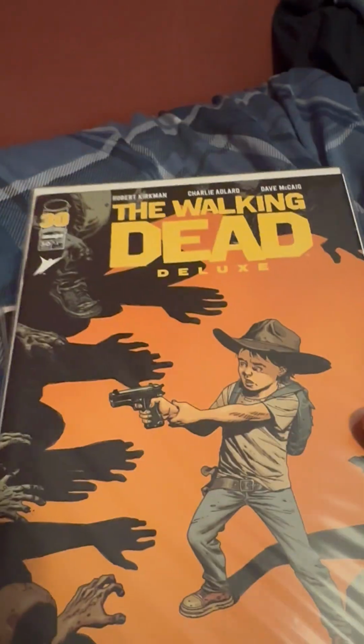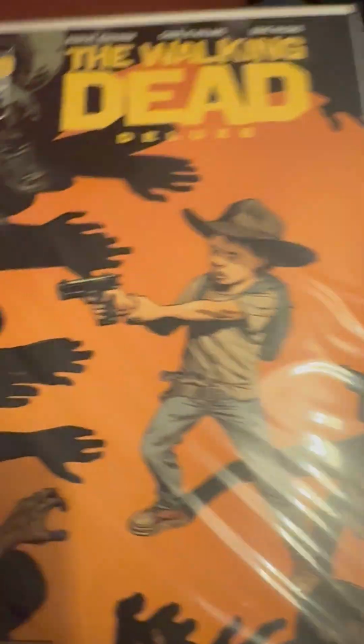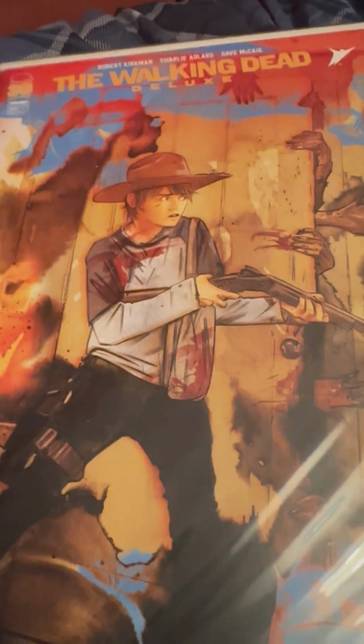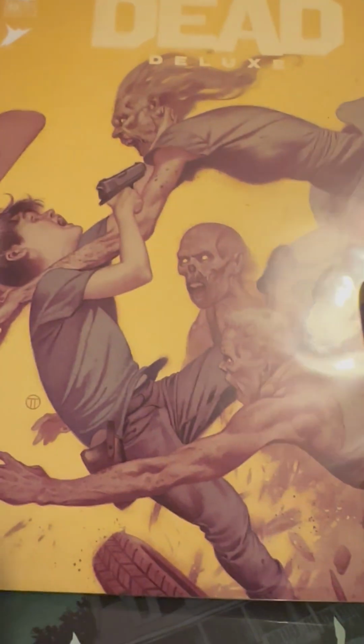This is a wraparound. It's pretty cool. This is also the original number 50. I have this connected one. This kind of reminds me of Chandler Riggs from the TV show with that shirt. But yeah, connecting. We have this yellow one of him getting surrounded by all the walkers, which happens later on in the issue. Spoilers.